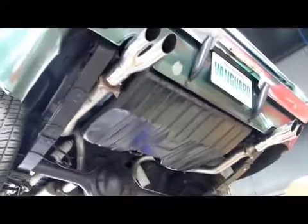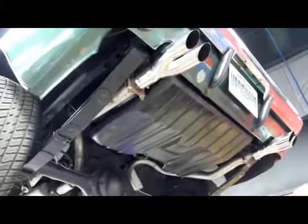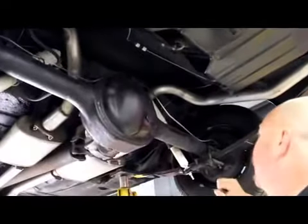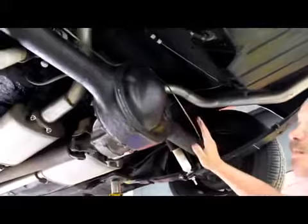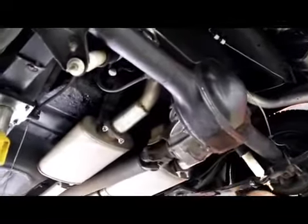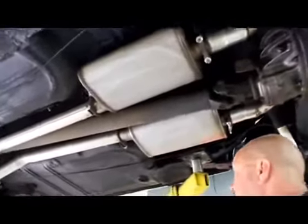Looks real nice. We've got a real good looking exhaust system on this thing. They've added tips to it. MagnaFlow mufflers. Does not have posi in it. There's air shocks on this car. Looks like the brake lines have been replaced. The floorboards are in real good shape. Real nice for a 1967 Mustang.